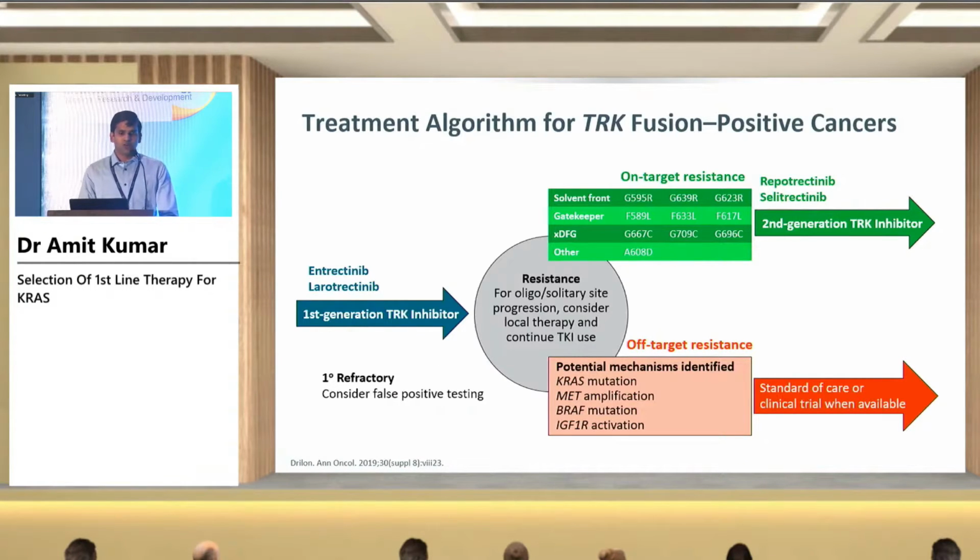So at present, how to treat these groups of patients? Initially you are giving the first generation TRK inhibitors, entrectinib or larotrectinib. Sometimes there is a false positive testing in this group of patients, so you also have to know whether it's primary refractory or a false positive from the baseline, where there is no TRK inhibitor, yet it has shown that. On treatment, if there is progression, and if it's an oligo or solitary site progression, then you may go for local therapy upfront and continue the same agent. But if there is resistance in a different domain, as we already discussed, the solvent front, gatekeeper or others, you have to look for the resistance, and then you can go for the second generation TRK inhibitors, repotrectinib and selitrectinib.